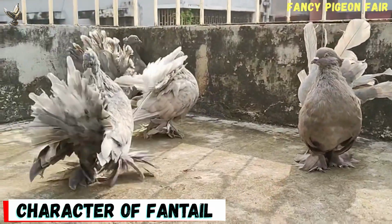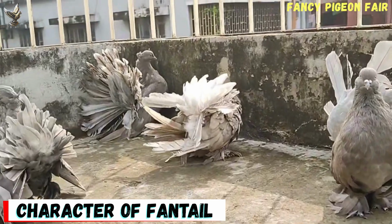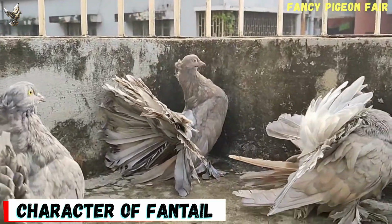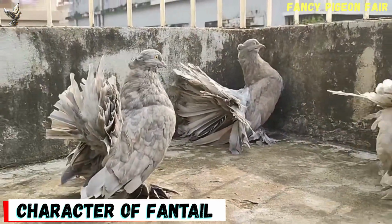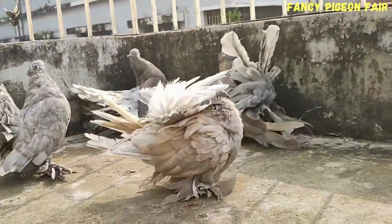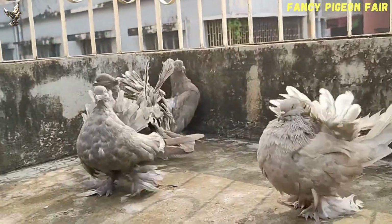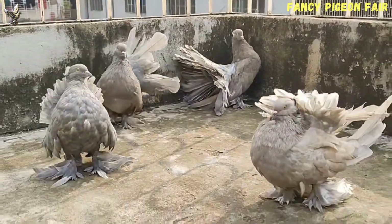Fantail pigeon characteristics. These birds are named for their distinct fan-shaped tail feathers, which are the result of a genetic mutation that has been selectively bred over many generations. Here are some of the characteristics that make the Fantail pigeon such a fascinating and beloved breed.